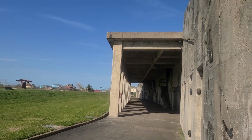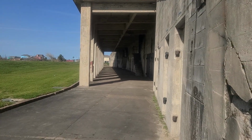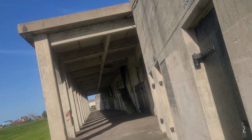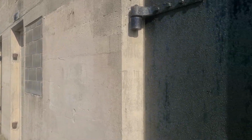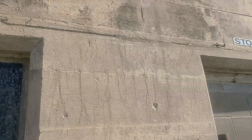Here you can see some of the structure. You can see some of the steps go up to the upper levels. They have them closed off so you can't go up there, even though you can climb up on the steps. And look at the size of these doors. This is a storage door. This one's actually cinder blocked in. And oh wait, we've got a hole. We have a hole, we'll look inside.